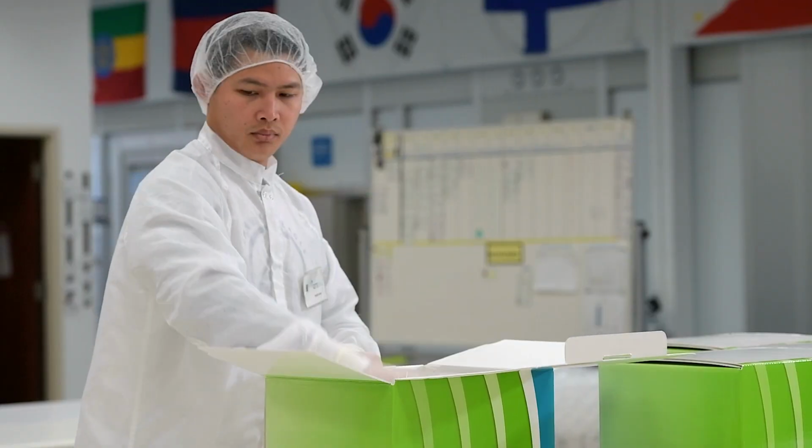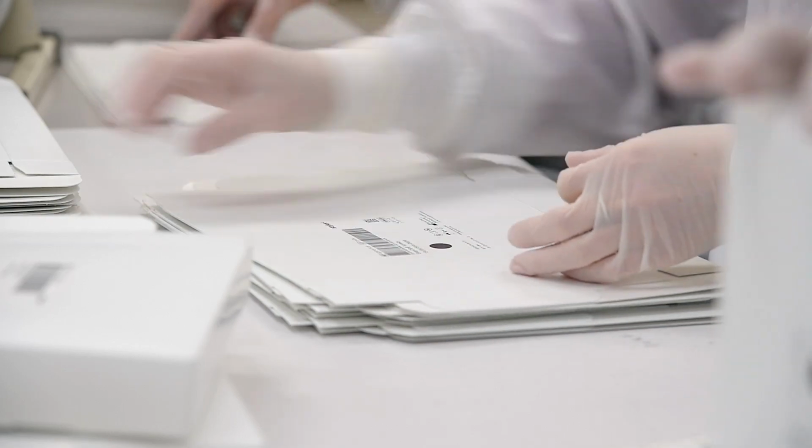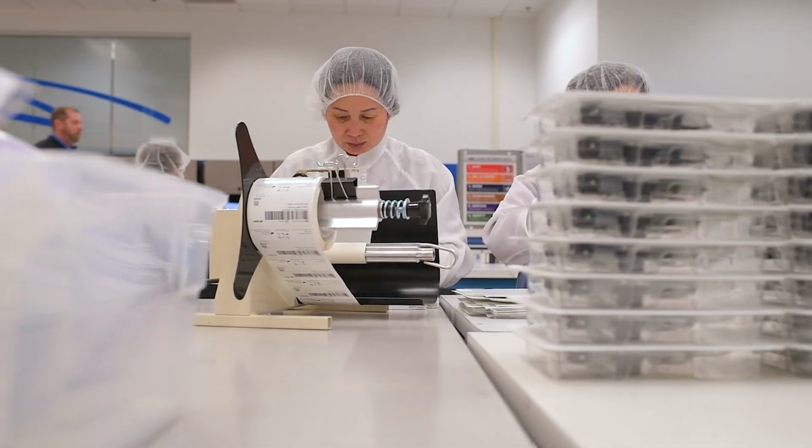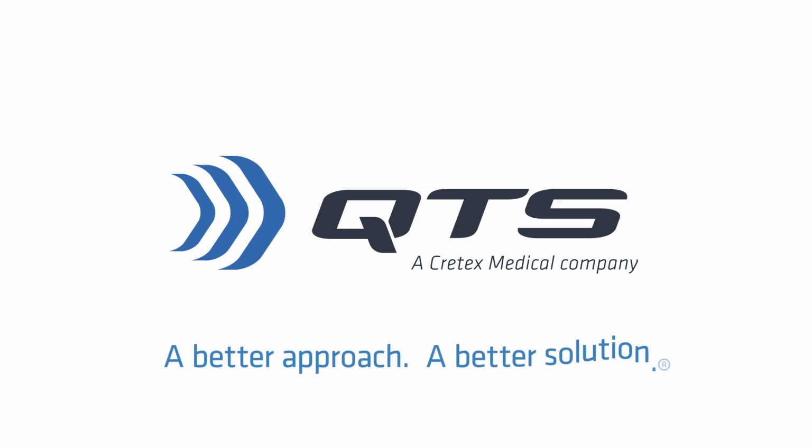Getting your life-saving device to market on time has a direct impact on your success, which is the only way we measure ours. QTS. A better approach, a better solution.